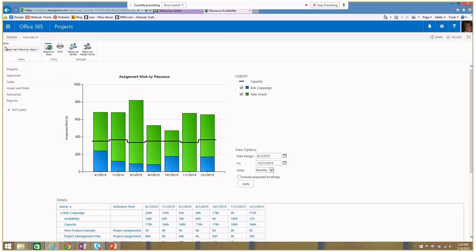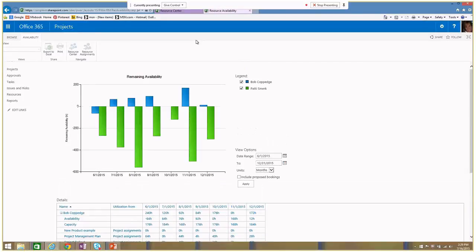Here, under the view option, I can view by resource or by project. I can view their availability or their work. So here I've chosen remaining availability, because let's say that I have a project coming on board. It's going to start in the fall, maybe around September or October, and I need some resources to work on that. So I would choose my remaining availability view so I could see when I have a resource that might be available to work on it. And I can see here that it looks like Bob is available in October and possibly in the end of November.